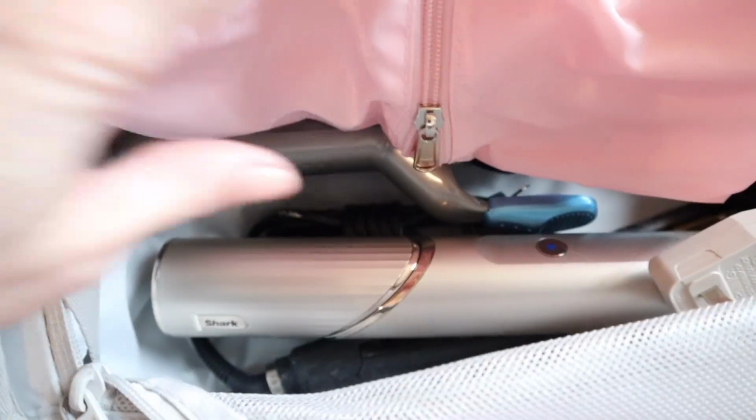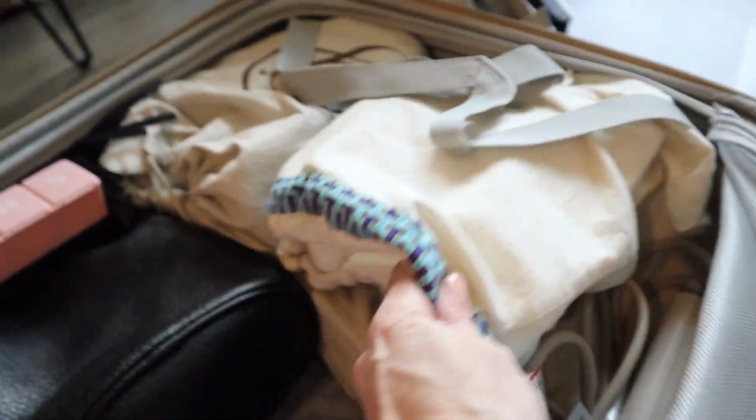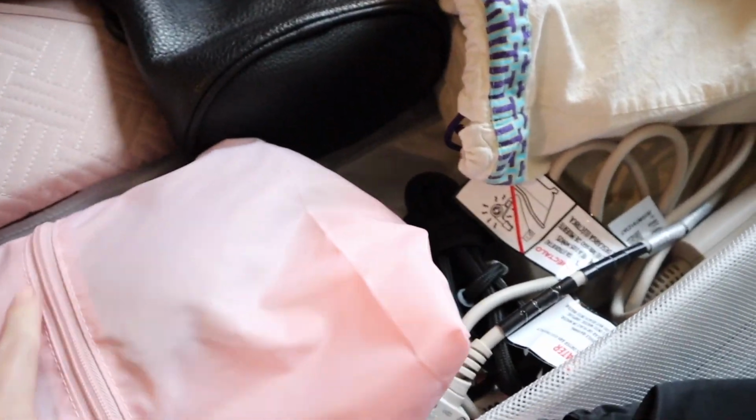These are my hair tools. It's my hair dryer, curler, and straightener. And then all the shoes are pretty much here. So I pretty much will start sticking stuff in the nooks and crannies here to finish packing up.